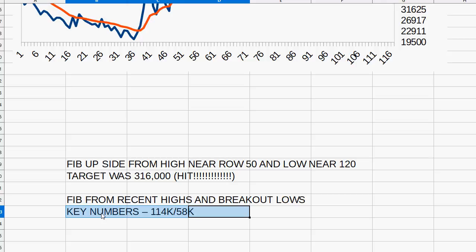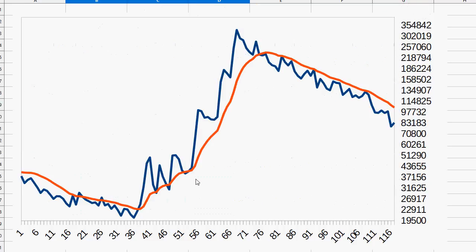So 114 and 58. And these things would always be piercing extras. So I would be looking for a move below 50,000 Satoshi as an area where this would probably find an area for support against that on Litecoin. But I do look at this pattern and find it very, very interesting, to say the least.